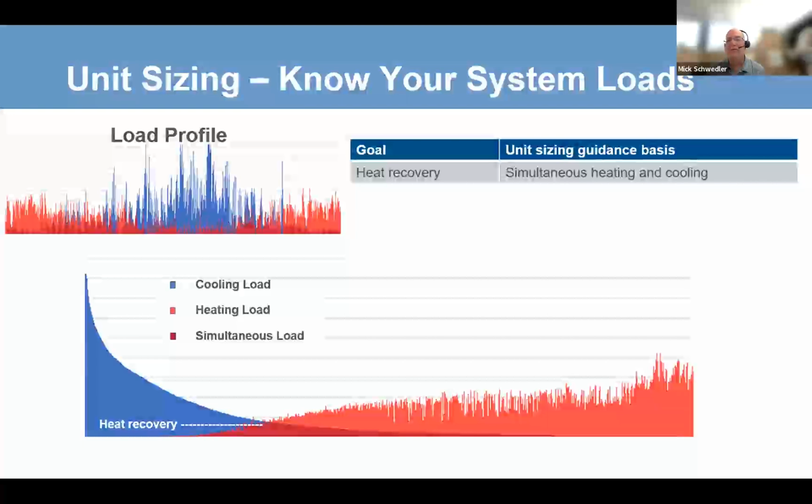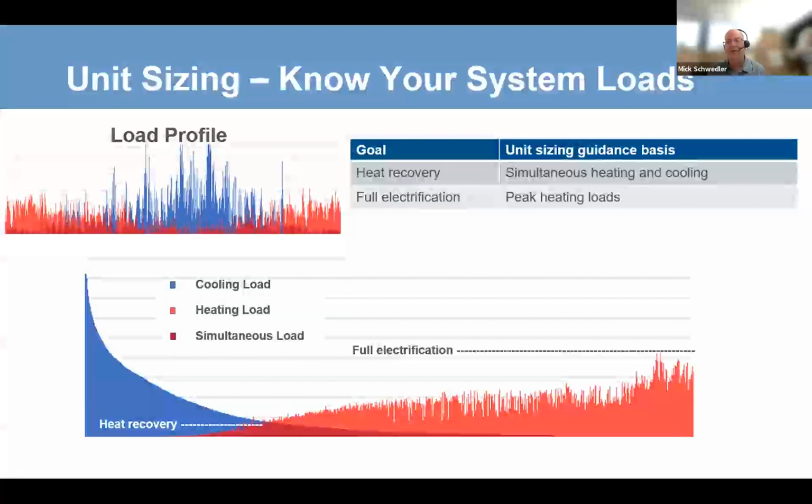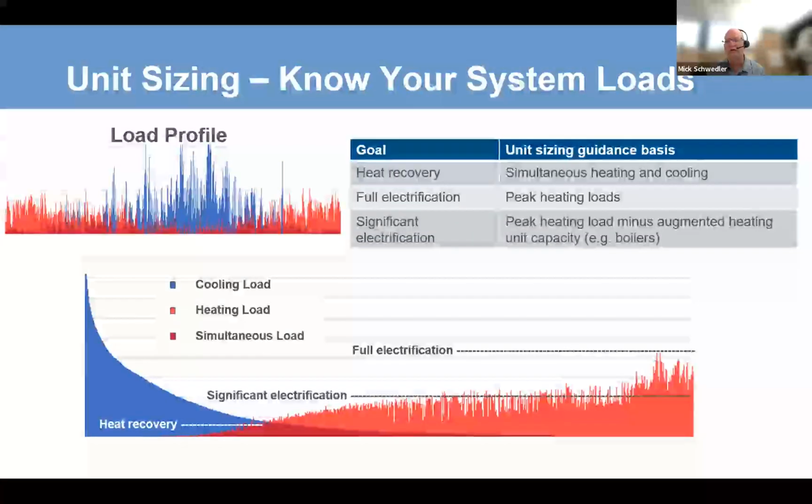So for heat recovery, I think you'll find when you look at load profiles that your heat recovery unit is often much smaller than you might have thought. Next, if you want to do full electrification of heating, you need to be able to take care of the full design load. But sometimes when you try to do full electrification of heating, the job goes over budget. So at that point, the building owner says, well, we can't do that, but I want to still do significant electrification.